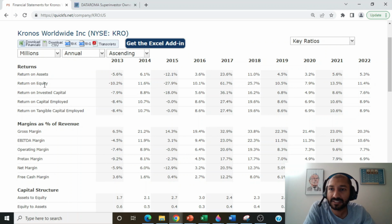Next is the return on equity. This is the ratio of the company's income to its shareholders' equity, so it gives us an idea as shareholders what kind of return we can get on our investment. Back in 2014, the company's return on equity was about 11.6%. For the year 2022, it was about 11.4%.